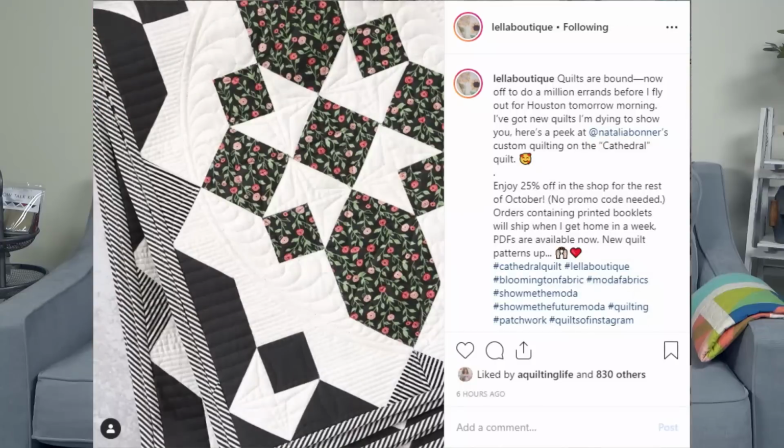This is Layla Boutique. This is Bloomington, and the thing is, this is the color we didn't use. So this is our design mystery. She's got the colors in there that we didn't use.